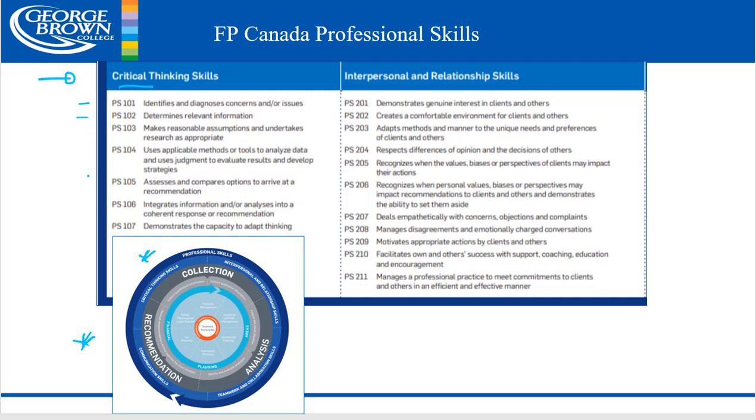PS 102 is determines relevant information. PS 103 makes reasonable assumptions and undertakes research as appropriate. PS 104 uses applicable methods or tools to analyze data and uses judgment to evaluate results and develop strategies. Professional skill 105 is assesses and compares options to arrive at a recommendation. These are critical thinking skills required to be a successful financial planner. PS 106 integrates information and or analyses into a coherent response or recommendation. And finally, PS 107 demonstrates the capacity to adapt thinking.